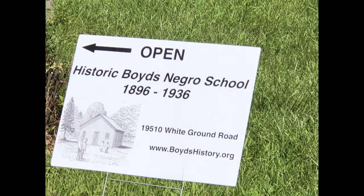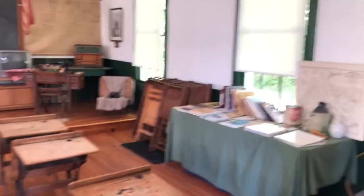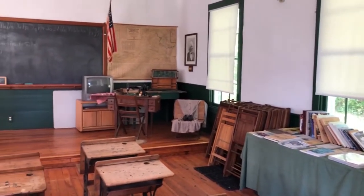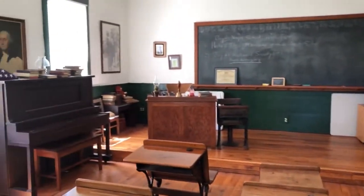Back in the late 1800s, right after the Civil War, a lot of the slaves in the Boyds, Maryland area had been freed, and there was a small population and small community that had popped up. And they built a church, a school, and an Oddfellows hall. The school began in 1896, and it actually served 3 Negro communities in the area.